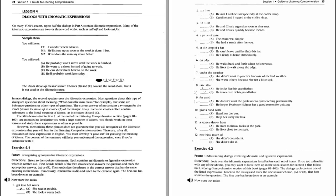Number 7. Julie wasn't at band practice today. Oh, she's been under the weather lately. What does the man imply about Julie? Number 8. There's Albert and his grandfather. Wow, Albert really takes after him, doesn't he? What does the man say about Albert?